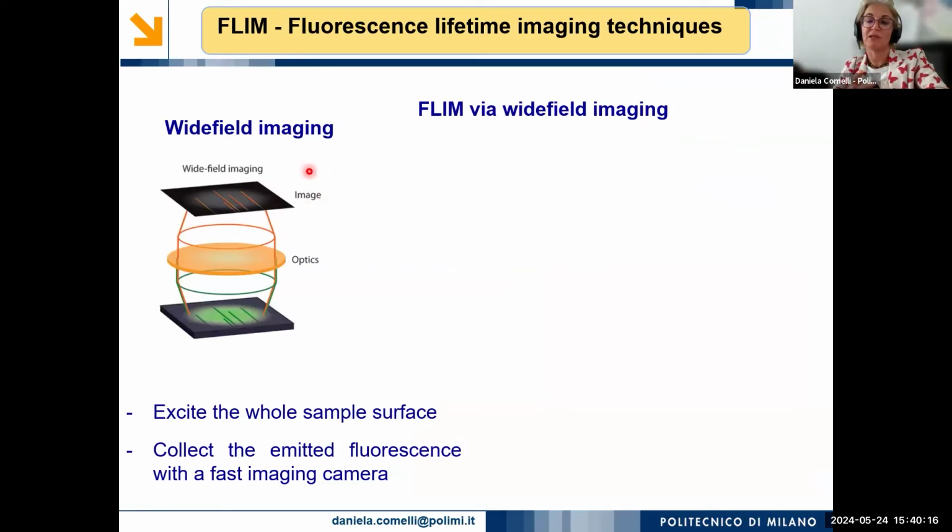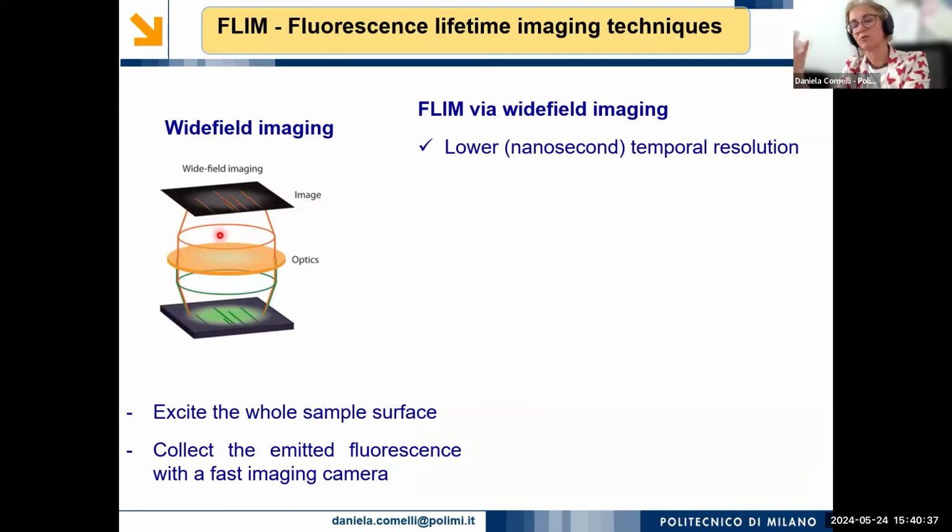On the opposite, we have the wide-field imaging approach, which uses a large sensor, excites the sample over its whole surface with a larger laser beam, and then we need to collect the fluorescence with a fast imaging camera. I start with the advantages, or actually the features, of this approach with respect to the previous one.